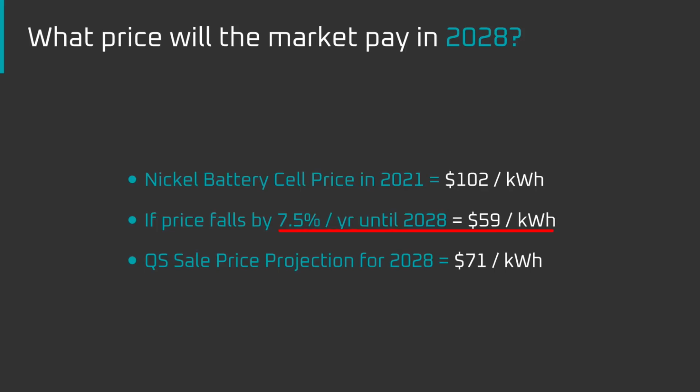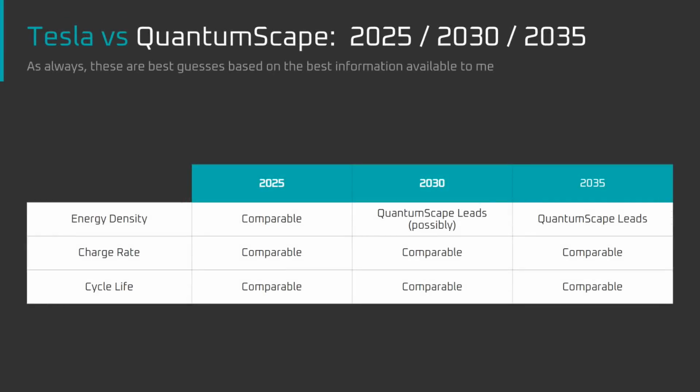If their battery cells do end up having an edge in charging speed or energy density, auto OEMs may be willing to pay that premium. But, in my view, there needs to be something else to sweeten the pot. QuantumScape will have to provide other benefits that liquid electrolyte battery cells can't. Luckily, they appear to have at least 5.